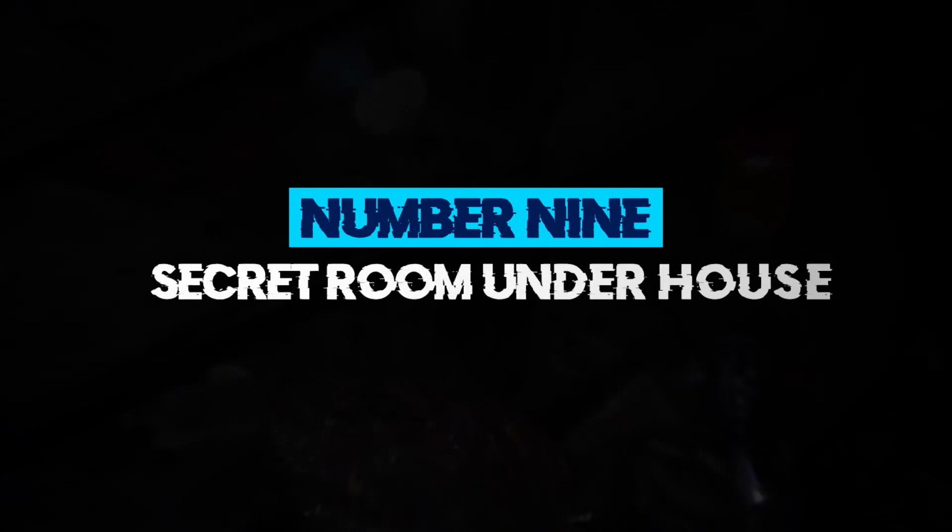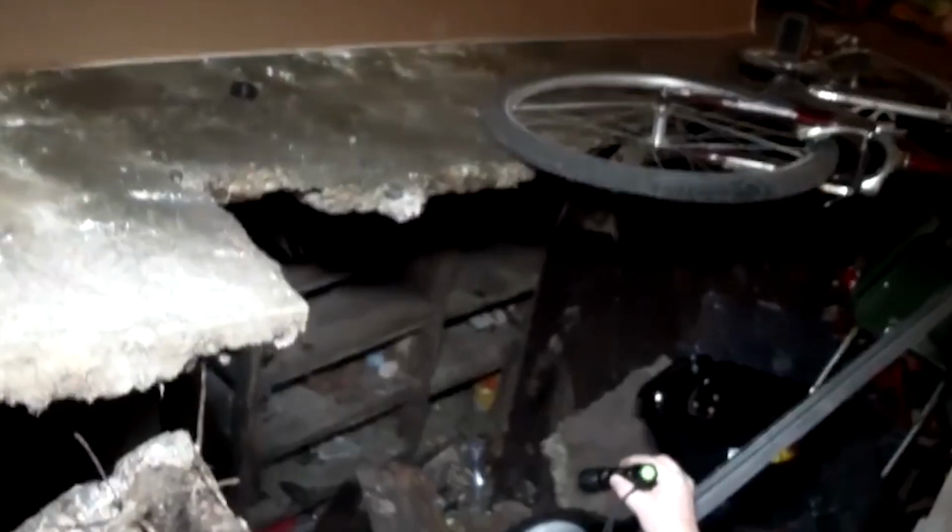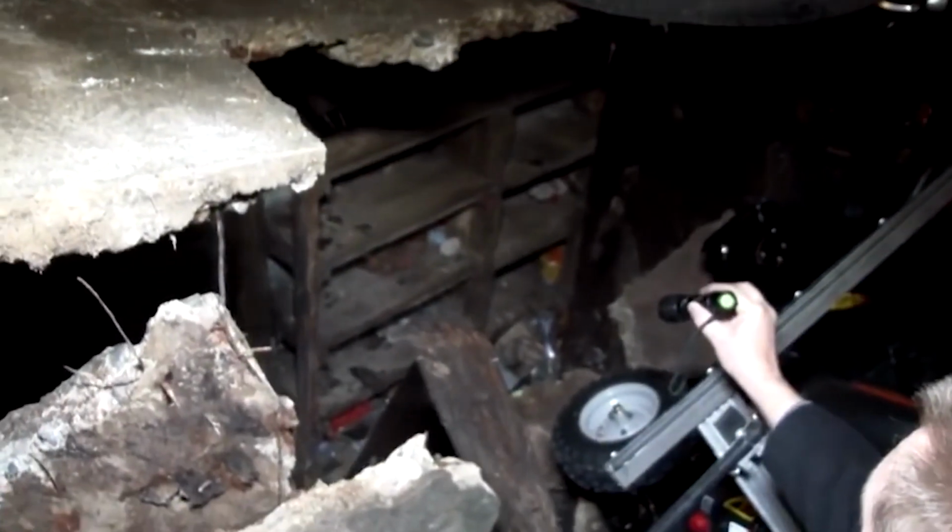Number 9, secret room, underhouse. What would it feel like to be woken up in the middle of the night by a loud crash to find out that your garage floor has vanished? Something has been lurking underneath one family's garage the whole time they've been living there. While this truly sounds horrific, it happened to the Bush family in Idaho. One fine night, their garage floor suddenly collapsed, and what they found was a hidden room underneath that had been there all along, and they didn't know.